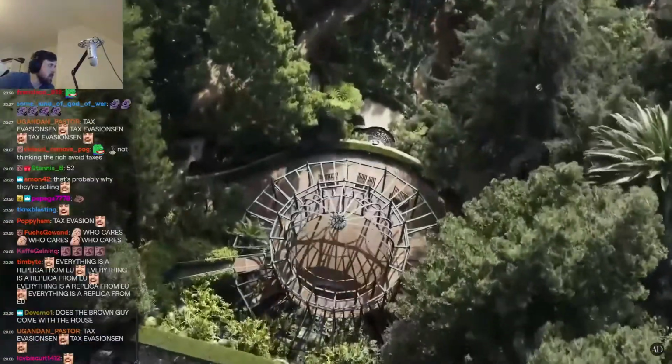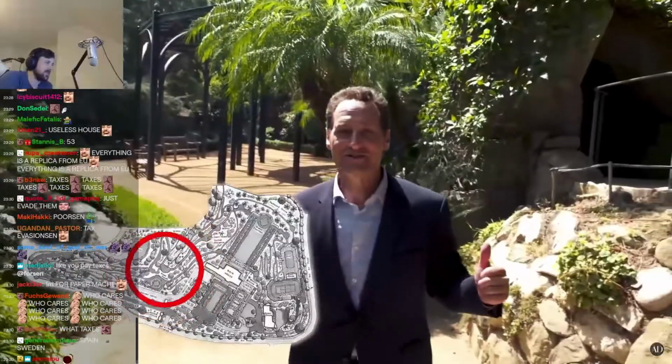Yeah, that's kinda fucked up. If they gave me the house for free, I couldn't afford to pay the property tax.